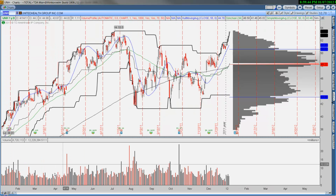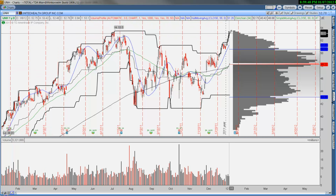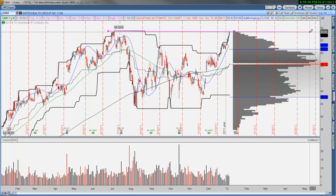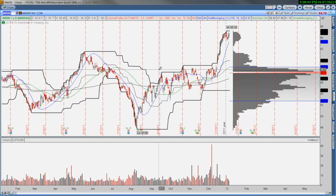United Health, I think this is a name that on any pullback you want to look to get long. It hasn't quite made new highs for the last year, the 52-week high. But on any weakness, especially around $50, I think you have to be gobbling this one up.